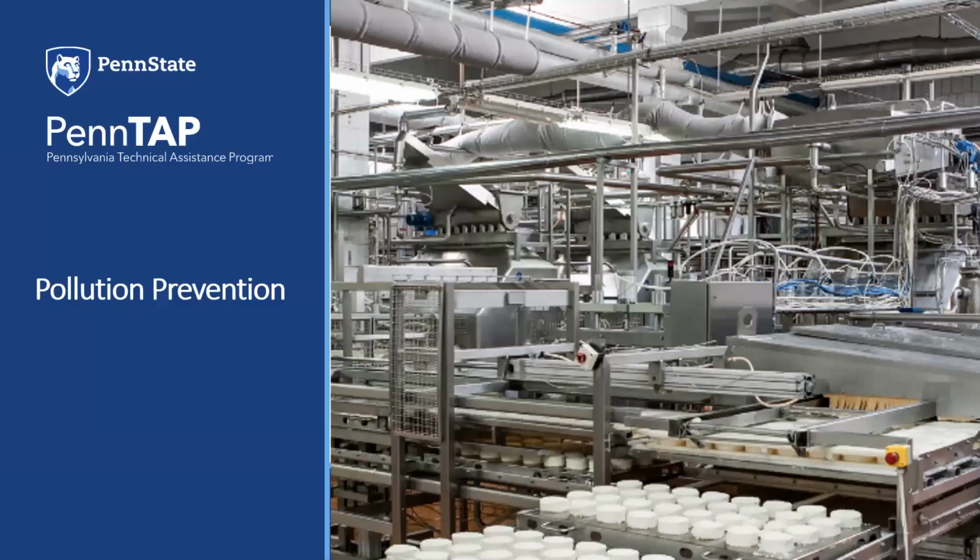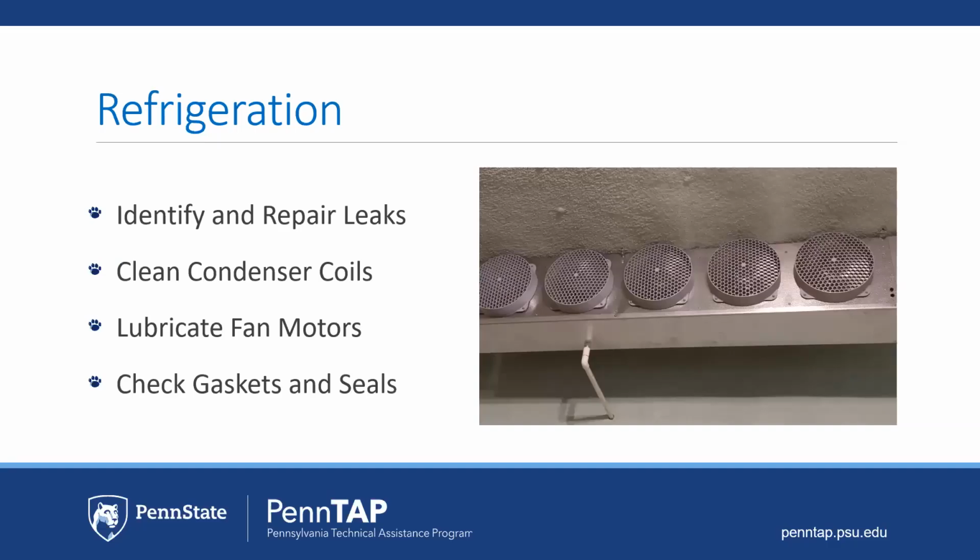Now we'll be moving on to several pollution prevention techniques that you can implement to reduce the environmental footprint at your facility. For example, have you considered your refrigeration system? The refrigerants used in these systems contain harmful chemicals such as ammonia. Undetected leaks can lead to increased greenhouse gas emissions, ozone layer depletion, and believe it or not, increased energy consumption as the system works harder to maintain the desired temperature. One of the easiest ways to prevent pollution is to routinely identify leaks within your system and repair them immediately as part of a preventative maintenance program.